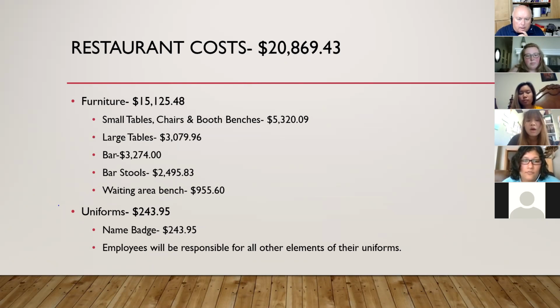All the bar tools is around $2,495. We also have the waiting area bench, because sometimes the customers have to wait, so it's better to have a bench for them. So it's $955. The uniforms total is $243.95. The name badge is $243.95. The employees will be responsible for the other elements of the uniforms.